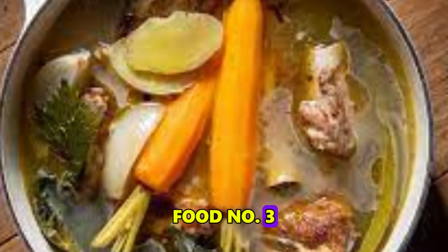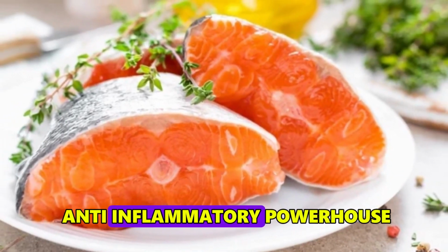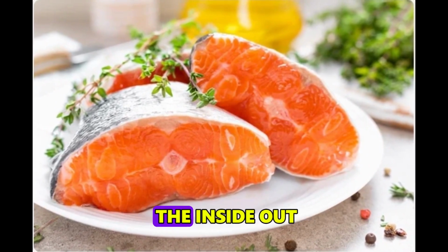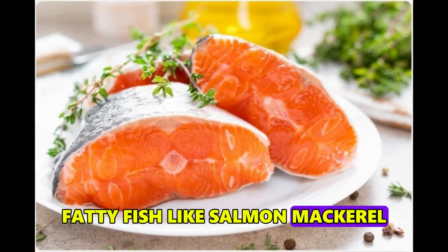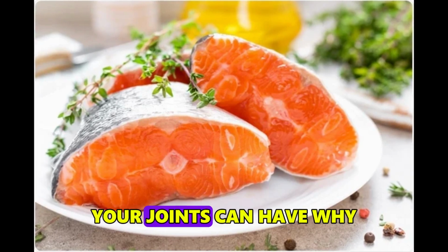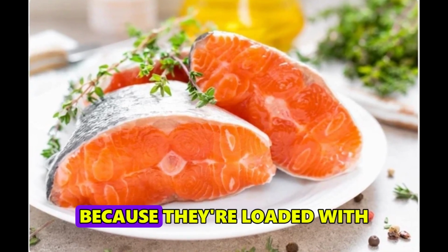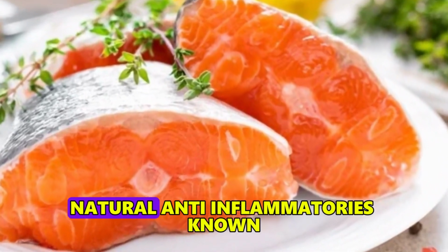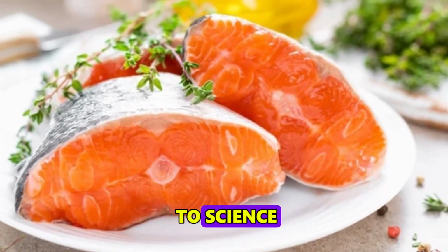Food number 3, the omega-3 rich anti-inflammatory powerhouse, fatty fish. When it comes to healing from the inside out, fatty fish like salmon, mackerel, sardines, and trout are among the most powerful allies your joints can have. Why? Because they're loaded with omega-3 fatty acids, one of the most potent natural anti-inflammatories known to science.